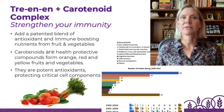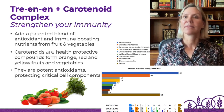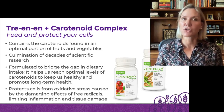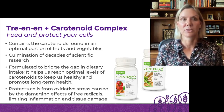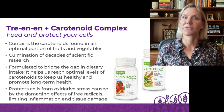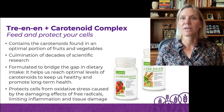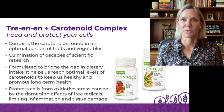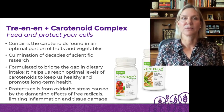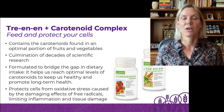And what better supplement to add these health-promoting nutrients to our diet than Carotenoid Complex? Carotenoid Complex represents the culmination of decades of scientific research by the Scientific Advisory Board. It was the first supplement of its kind, and it delivers the spectrum of carotenoids found in an optimal portion of fruits and vegetables. Formulated to bridge the gap in dietary intake, it helps us reach optimal levels of carotenoids to keep us healthy and promote long-term health.